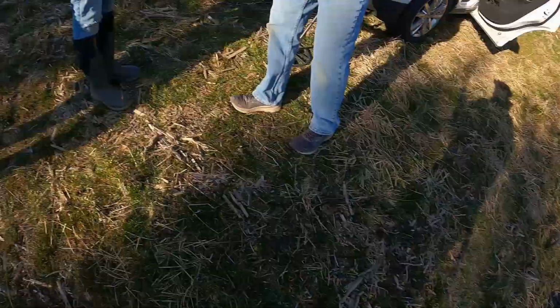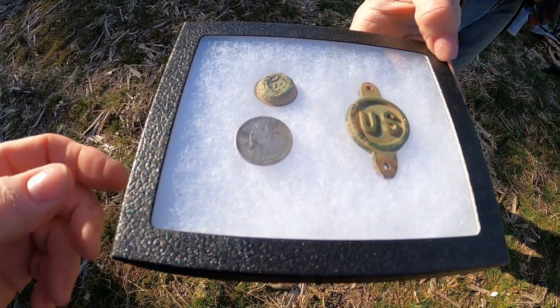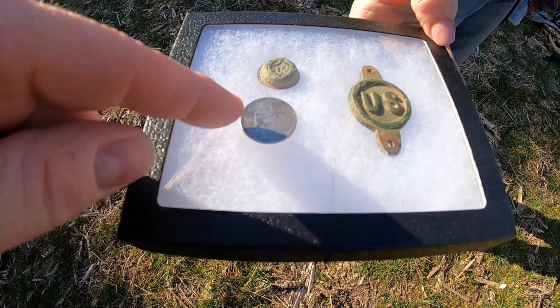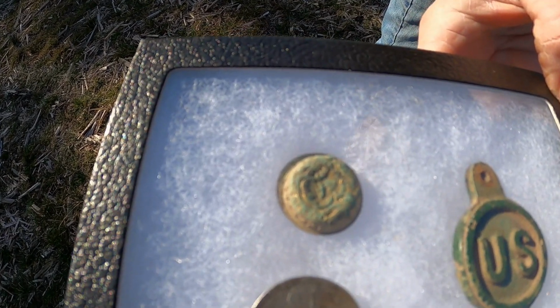I want to show you guys something though, some things that Billie Jean or Jill has found out here. We didn't get to film the last time. Got an 1855 Seated Liberty quarter. We got a U.S. button, this is off of a horse bit from the Civil War, and a Maine button from the Civil War as well.